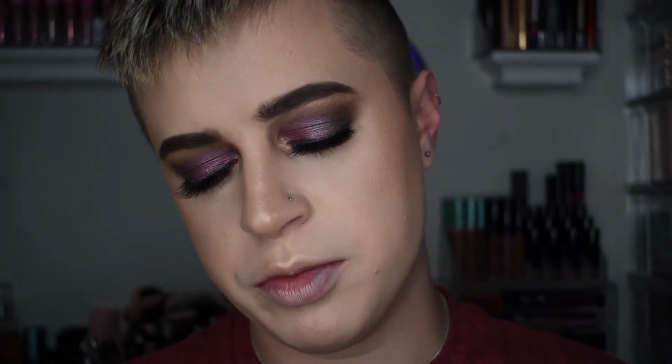And now that the eyes are pretty much done, I'm going to throw on some mascara and some lashes, and we'll be right back to put on a 90s inspired lip with you guys. The eyes are done. I'm loving the smoky eye right now. I'm going to go in with the Rimmel Cappuccino lip liner before I go in with the lipstick, just because I want to make that nice dark brown lip liner.